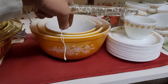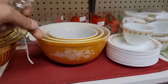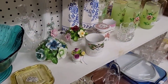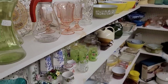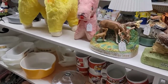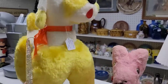45 for all three? I love these patterns, these mixing bowls. They're so great. Some flowers. Little bit of the old glass bake. This one here, Carnival Prize. Oh my gosh, that's only $20. That's in really good condition.